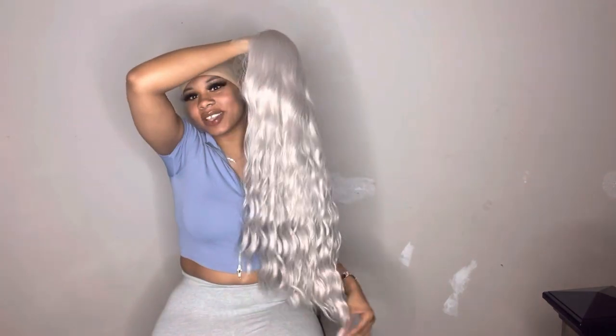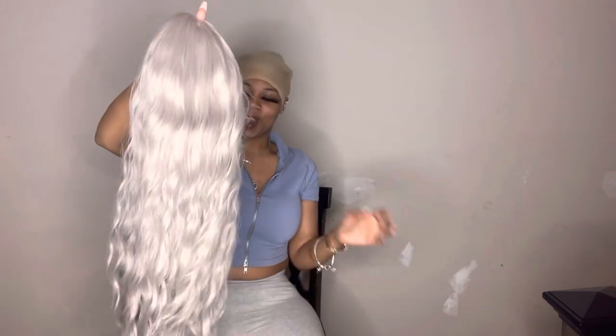So this is the wig, y'all. I can't wait to see how it looks on me. Like, I'm so happy. But I'll be back and I'll see y'all in the next clip.